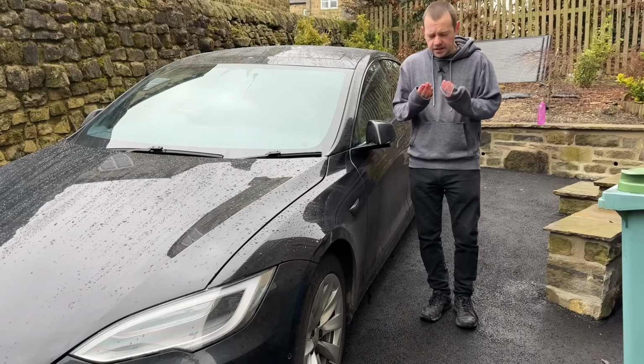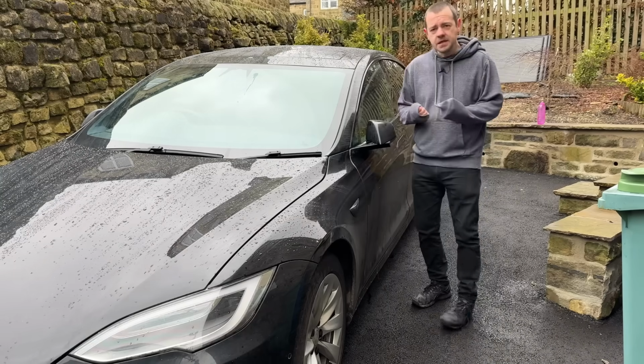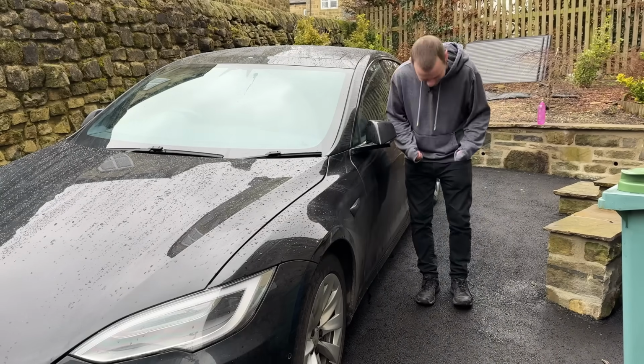Right, my hands are literally numb, because even though it looks quite pleasant, believe me, it's below freezing. I want to get back inside.